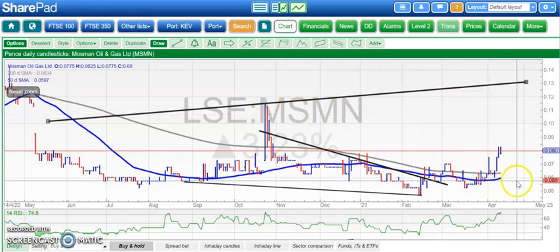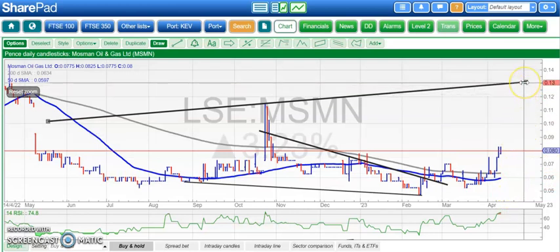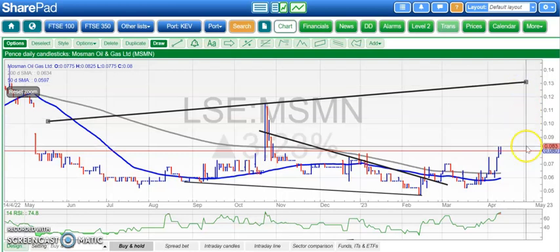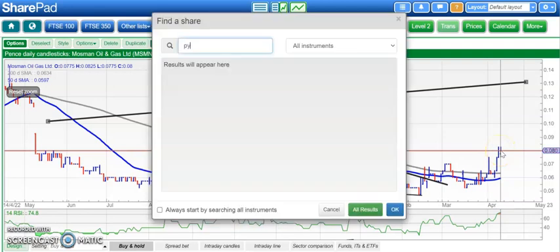So about 0.06, looking for as high as 0.13 over the next 4 to 6 weeks on Mosman. If you're cautious, maybe you want to see the shares just push through 0.085, as we've had a double top around that level today and yesterday.